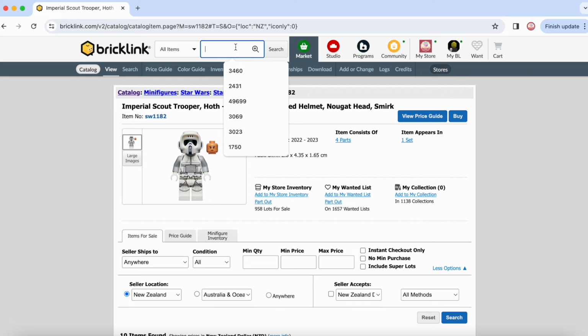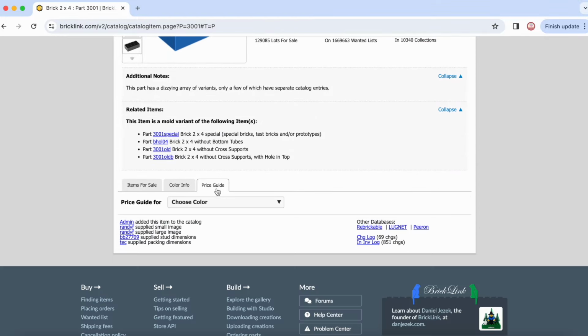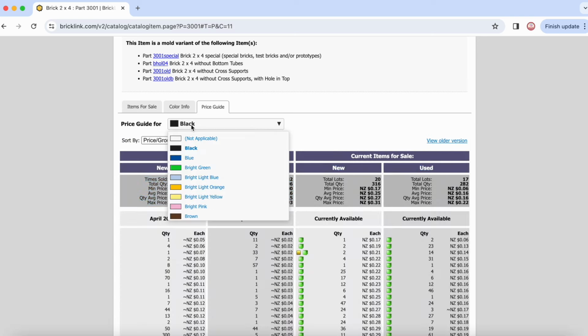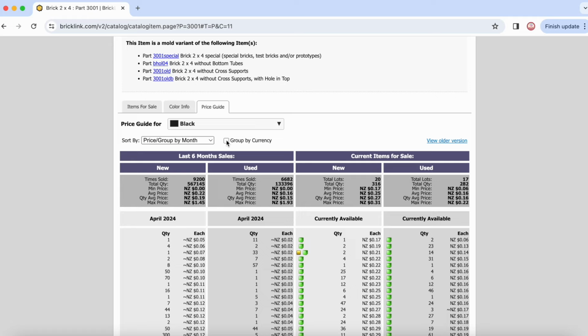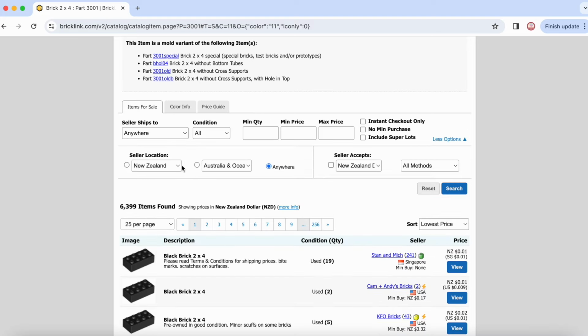To find the average price on Bricklink, type in the part number in the box up the top, then scroll down and click on Price Guide. You'll see here the average price of the parts that have sold in the last 6 months is listed. It's easy to access the different colours, and you can also select by your region as well. Clicking this button here will also give you an option to look at what's sold in particular currencies. This is really important if you're just looking at a certain area, like us in New Zealand.